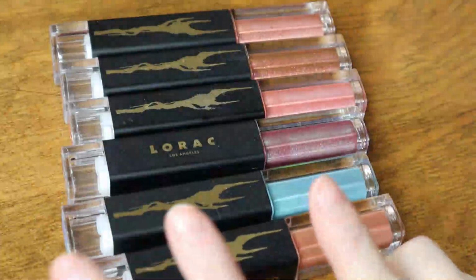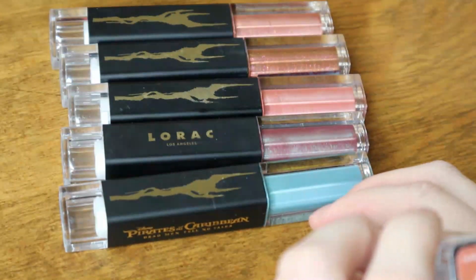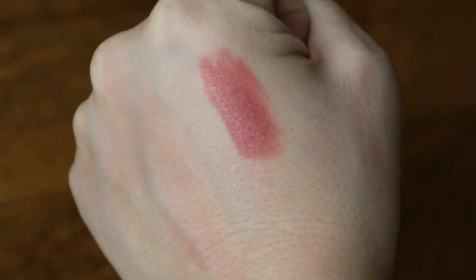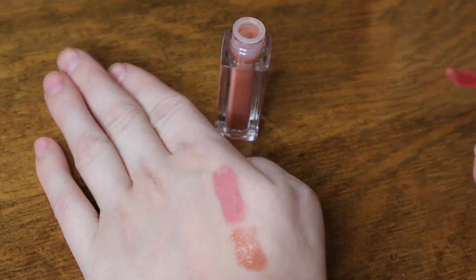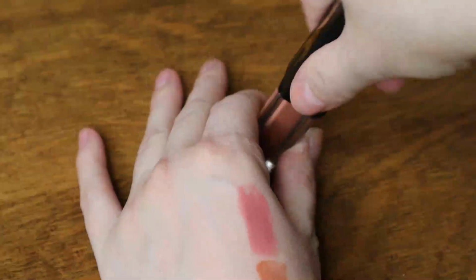So I will show you these quickly. Again, they don't make these anymore, but whatever. So this first one is in Me Hearties. It has a lipstick on one side. I'm gonna move these out of the way so it will focus on the correct thing. It's got this beautiful lipstick. These are all matte, super pigmented. And then the lip gloss is on the other side. They were meant to match each other. You can wear one or the other or put them together. They are just so stunning.